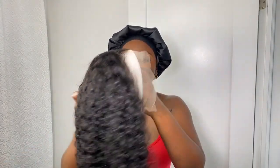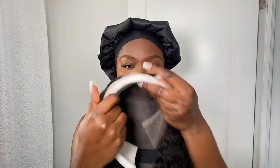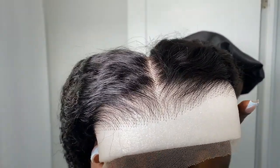Okay, so this is the hair. I just want to show you. Plucked already. I didn't do this. This is how it came. Let me make sure I'm getting it in frame. So as you can see, it's not a heavy bleach though. It's a little bleached, but not too bleached. You can still see the knots in there, right? It's bleached a little bit, but not too much, which is fine. We can work with that. But it is definitely plucked.